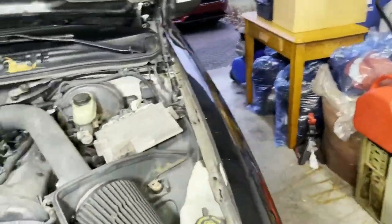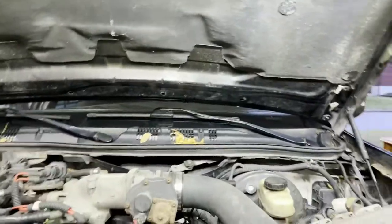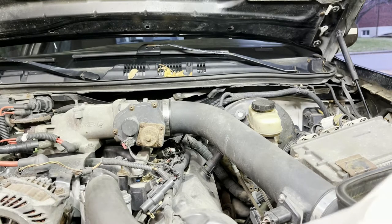What I was gonna say, not only is having a 4K camera a lot better, but investing in lights is also a recommendation. These aren't cheap. So now that the car is started, we can now see if there's enough oil.